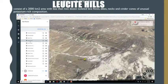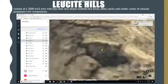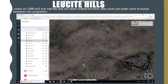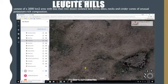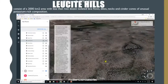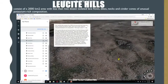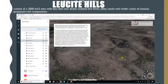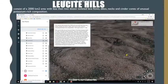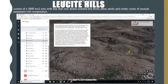Leucite Hills. The Leucite Hills consist of a 2,000 square kilometer area with less than two dozen isolated lava flows, dikes, necks, and cinder cones of unusual potassium-rich composition. Their age is about 1.1 million years.